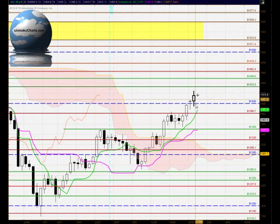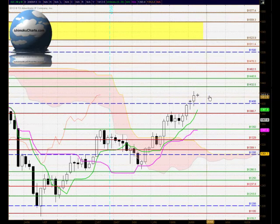But really what we're doing today here, let's watch for a potential higher high and higher low, remembering however that there is some indecisiveness in this market, so the 1400 level becomes important as well.